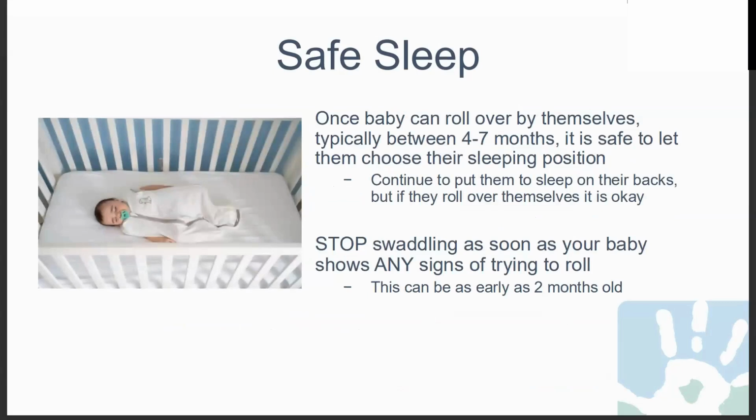Just a few other reminders when it comes to safe sleep. Once the baby can roll over by themselves, which is typically between the ages of 4 to 7 months old, it's safe to let them choose their sleeping position, but we always want to continue to put them down to sleep on their backs, and if they roll over by themselves, that's okay. And we want to stop swaddling their arms as soon as the baby shows any signs of trying to roll, which can be as early as 2 months old.